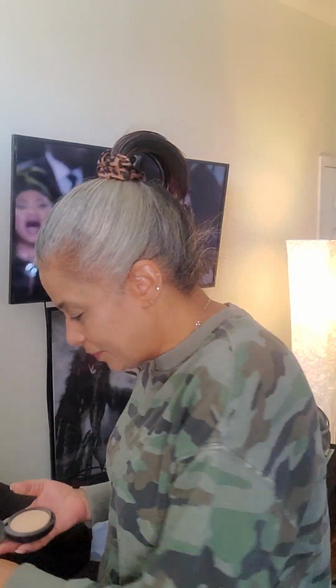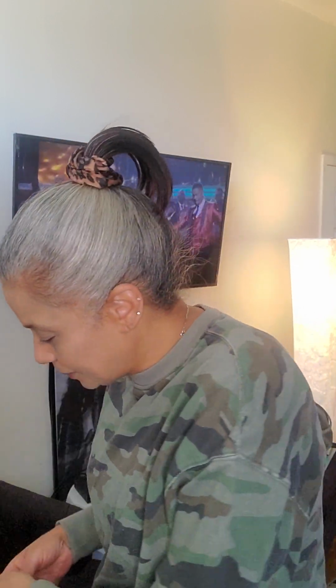So as you can see, it starts to look a little ghosty, but as I build on it, it will even itself out. I'm on to the powder now. And I use this big brush for the powder, and the shimmer is again very, very light, because otherwise you'll look like a glitter box.